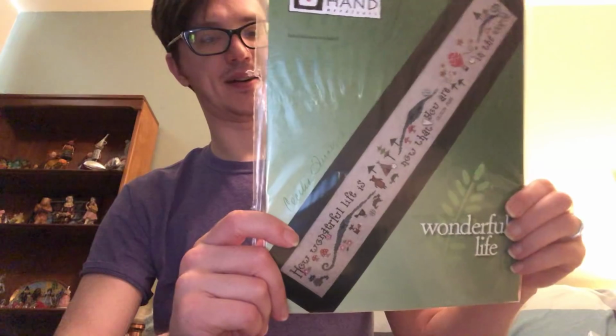And then I did get to go to Stitch Knitch yesterday, and I had some fun. So, first up, I got a replacement copy of Wonderful Life from Heart and Hand. The story behind that: I had a coworker who I found out stitched, and she got pregnant, and since this is technically a birth sampler, I gave her my copy, and I was going to buy a new one for me, or wait until she finished it and got it back.